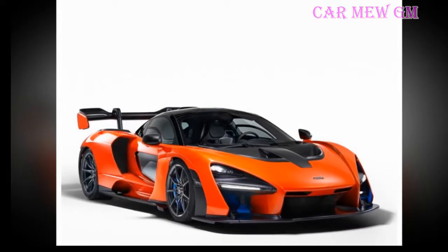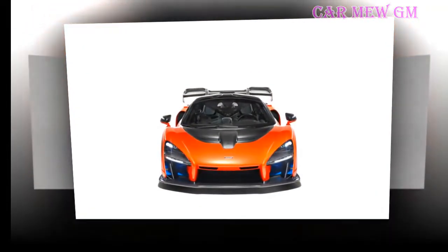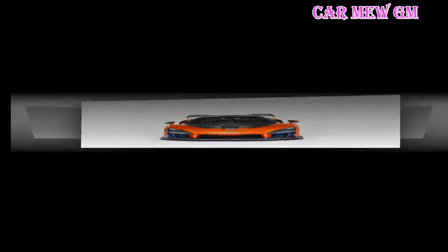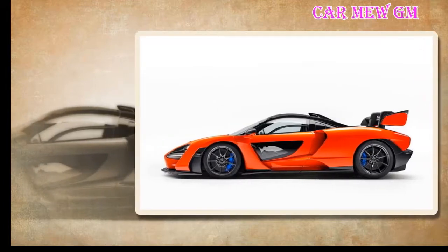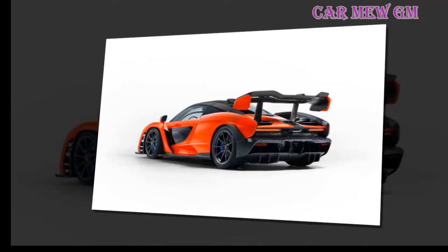The fundamental ingredients and overabundance of power in an extremely lightweight package were already known, so it seemed that the only secrets left to spill would be the relative quantities of those, as well as the final exterior design. We were wrong. McLaren managed to keep the best secret under wraps until the car's official unveiling, its name.